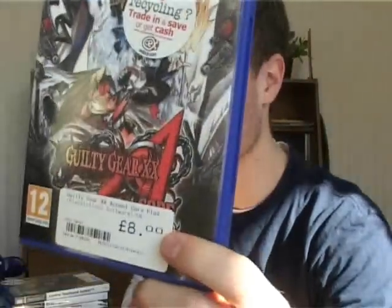Guilty Gear have never been the biggest sellers, have they? And they're always cheaper games. This was £8, but like I said, it was credit. So this is a strange release as a late PS2 release. I can understand FIFA because FIFA is always going to be a big seller, but this isn't a FIFA, is it? This is a niche within a niche.